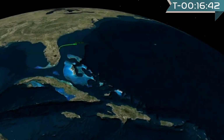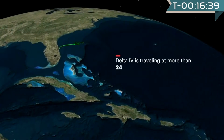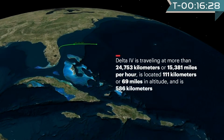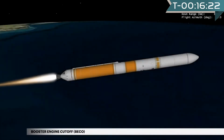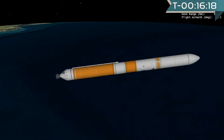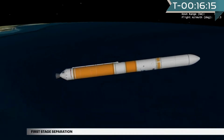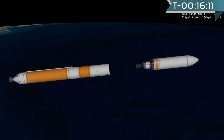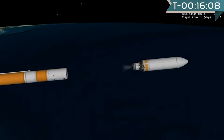Approaching main engine cutoff, Delta IV is traveling at more than 24,753 kilometers, or 15,381 miles per hour, is located 111 kilometers or 69 miles in altitude, and is 586 kilometers or 364 miles downrange. At 5 minutes 36 seconds, propellant levels deplete and the booster engine shuts down. 7 seconds later, the Delta IV separation system activates to release the first stage. The vehicle now weighs a little more than 5% of what it did at liftoff.